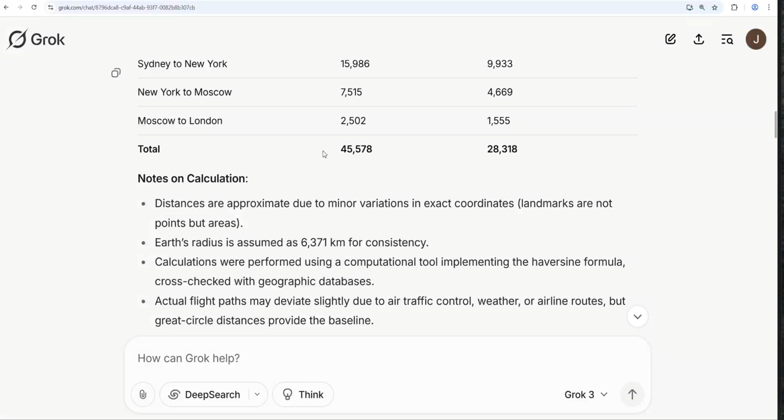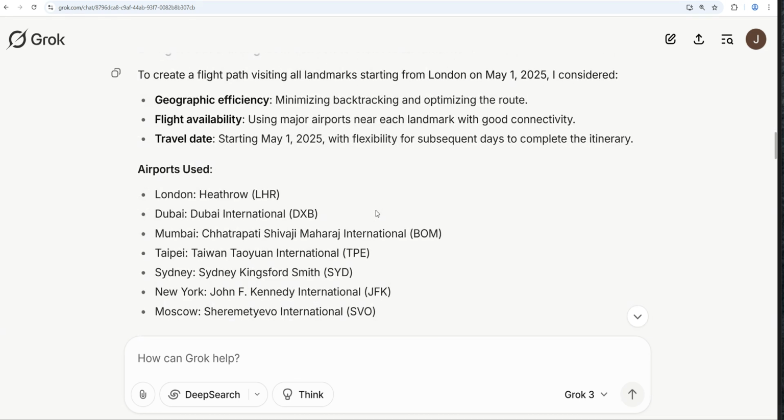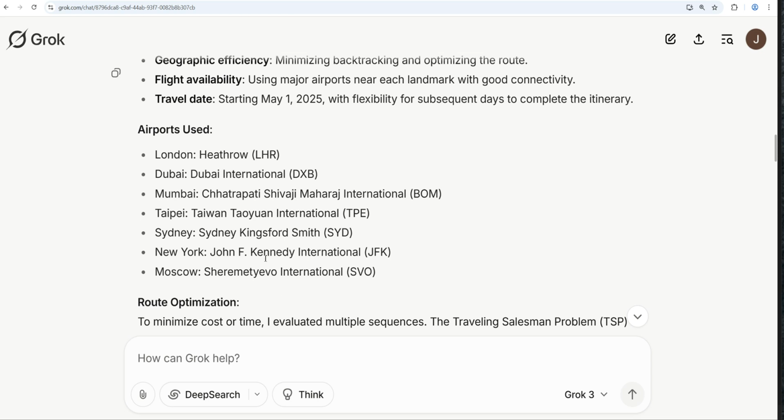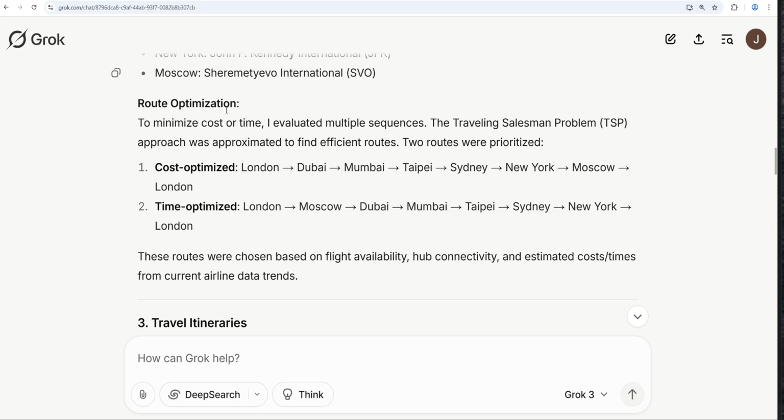And then, based on these calculations, the next step, level of difficulty, was to find a flight path. So it has identified which closest airports are there. And then it's looked at cost optimization and time optimization. For cost, it's doing London, Dubai, Mumbai, Taipei, Sydney, New York, Moscow, and London. And for time optimize, it's doing London to Moscow to Dubai, Mumbai, Taipei, Sydney, New York, and London.